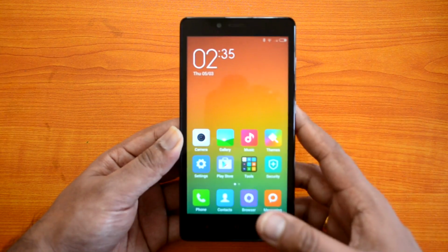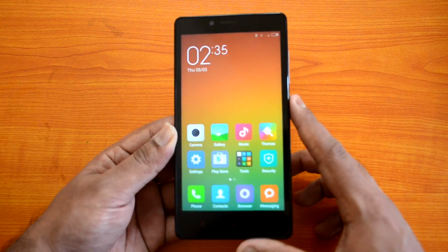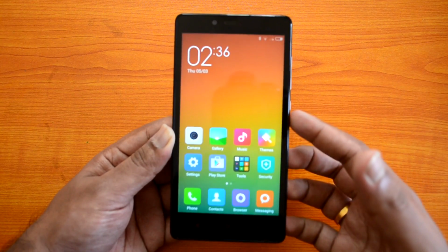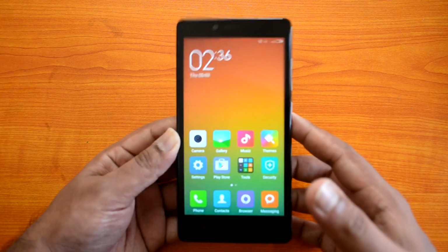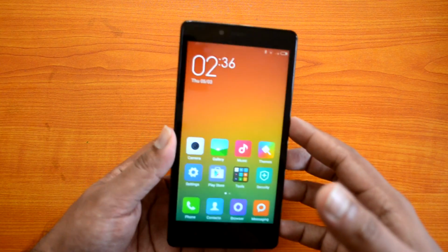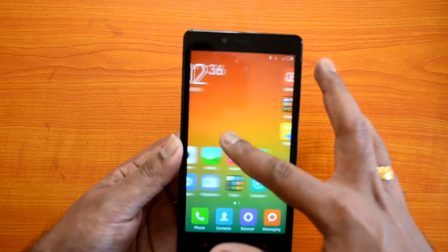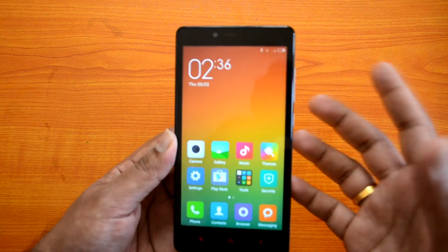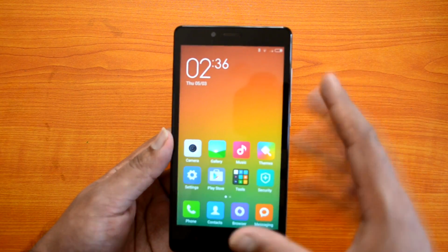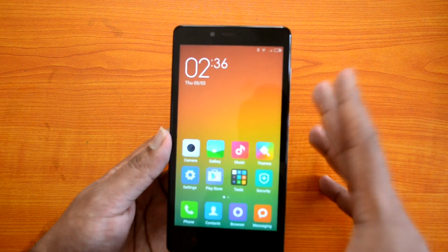Now the good aspect is that it comes with MIUI, which offers lots of customizations. There are lots of features. This is a customized UI. You get a lot of additional features which are not available in stock Android. And the camera is pretty good as well. It has a 13-megapixel camera, which can take great shots, and the HD display is also pretty good, vibrant and sharp. Battery life is really good. So these are some of the good aspects. Again, there is 4G LTE and 2 gigs of RAM, so the overall performance also looks pretty good.